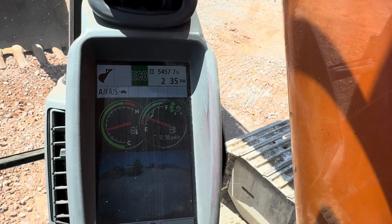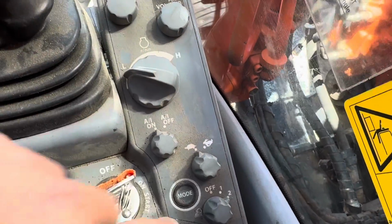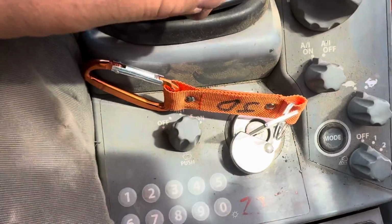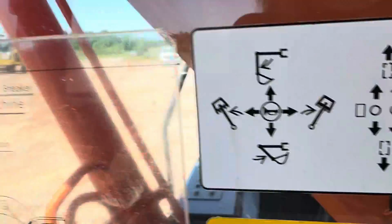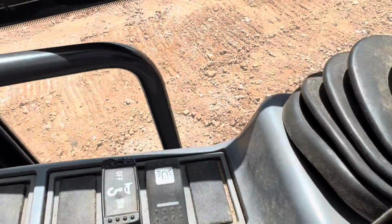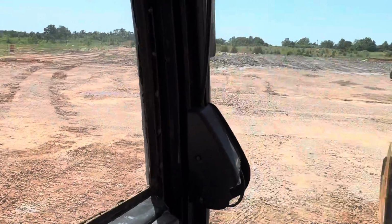Okay, here's all your controls for your HVAC, your throttle, dual speed, work lights. Where you can put your ignition code in. There's your control pattern for this machine. And then you've also got your camera, beacon light, travel alarm, seat heater. We have not tested that out as it's pretty warm out today.